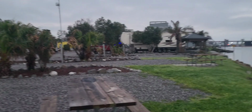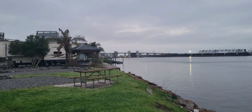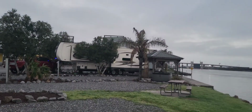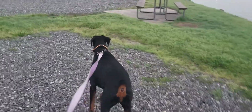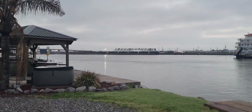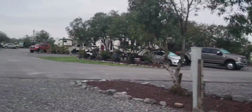The Passport America is $42 a day, so I'm gonna be here. Got in yesterday, that's one, and today it's 2 days, and I'll leave tomorrow to Waller, Texas. I'm out here walking with my dog Natalie. So we're only 7 miles away from Bourbon Street, which is great.